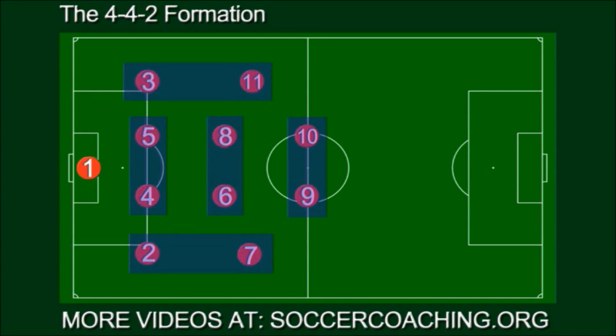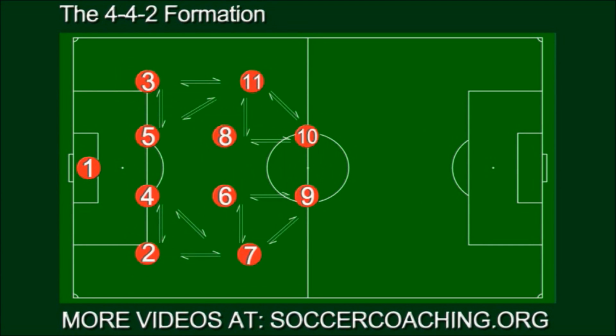One of the other key ideas of the 4-4-2 is that every player is linked with another player, creating pairings all over the pitch. This picture here shows those pairings, and each player can cover each other easily, and this is also used as a passing option. There are many passing options available to players in the 4-4-2 system, as you can see in this graphic.